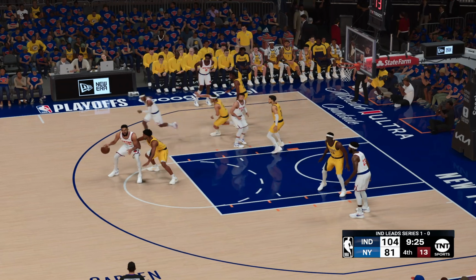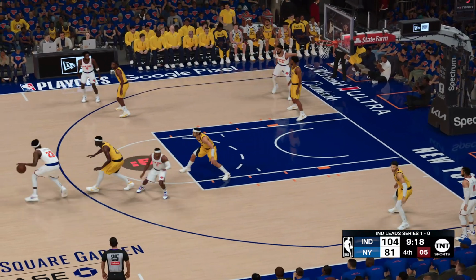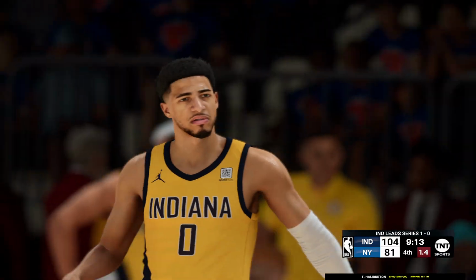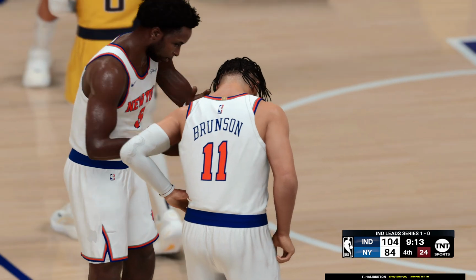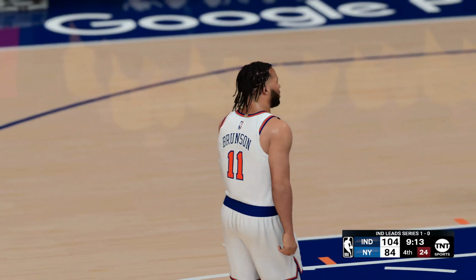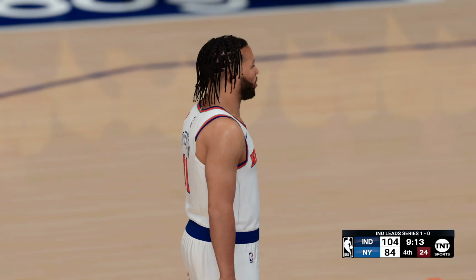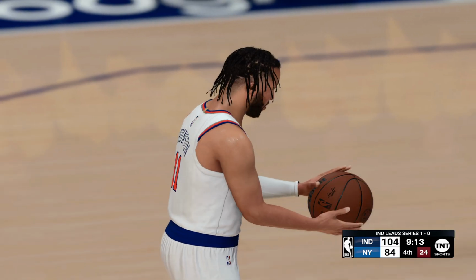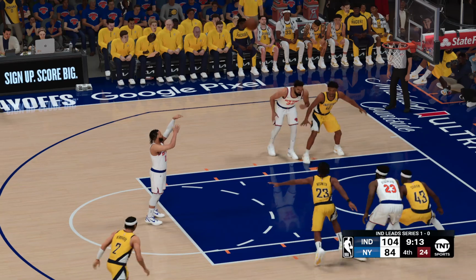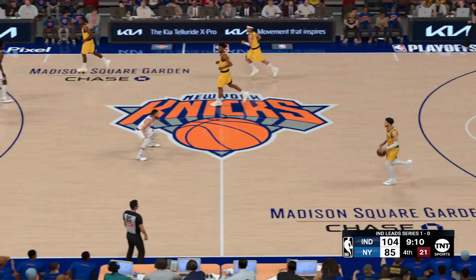Now here's Towns. Pass to McBride. Outside Robinson. Clock at 6. Brunson outside. Oh my, he'll go to the line with a chance for a 4-point play. It goes on Tyrese Halliburton. First team foul. Jalen Brunson at the line. 1 shot. That one falls for Brunson. Pacers leading by 19 points.